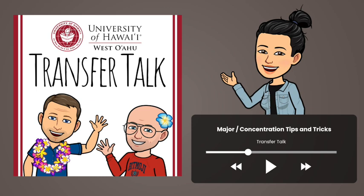Then we also have to look into the complementary requirement. And basically what happens here is you have to take 2 courses from one other area within the humanities. I'm a history major, so you would have to take 2 upper division classes in English, or I can't think of the other concentrations right now, but you would have to take 2 other upper division classes. I would recommend that you do that a little bit later on.